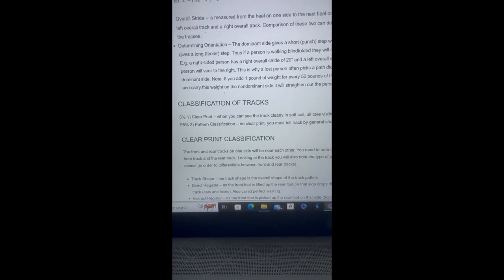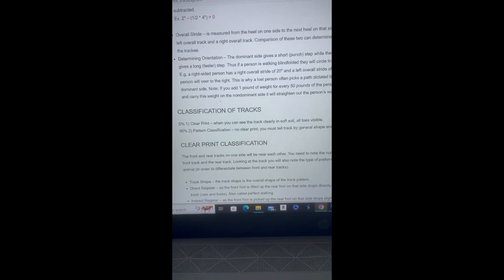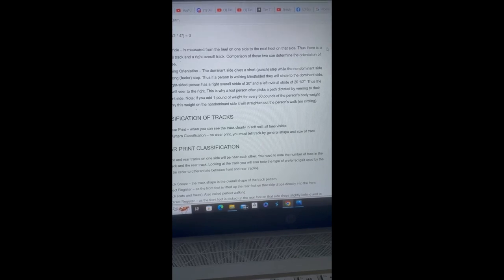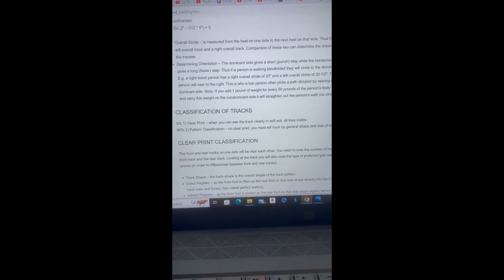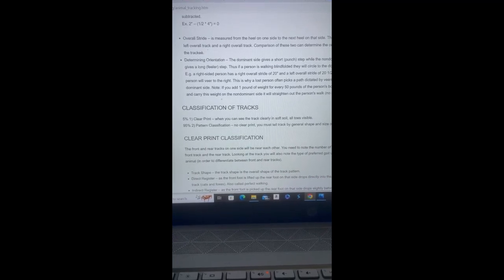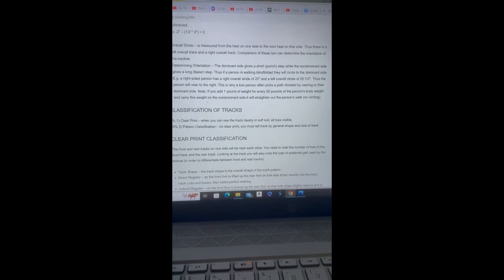classification of the tracks. A clear print is when you can see it real clearly, like in the mud. And then you have the pattern classification, which is when it's not really clear, when it's like hard ground, leafy ground, stuff like that, where you can't make out the toes really good, but you can see the shape of it and the size. That's considered a pattern classification versus a clear print. Clear prints are really hard to find. As you can see here, 5% of prints are gonna be clear. 95% are gonna be a pattern that you can find.